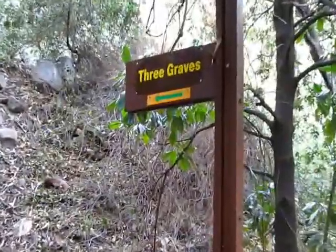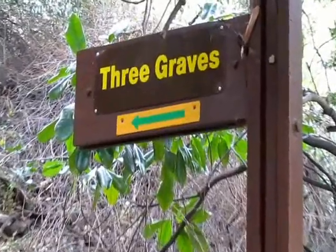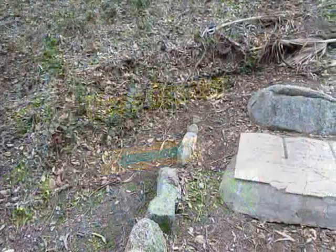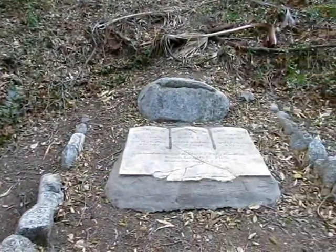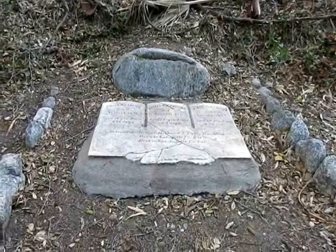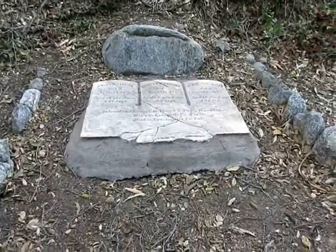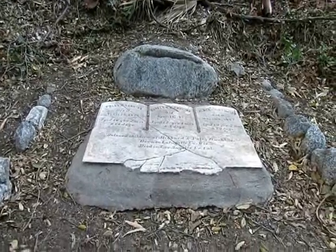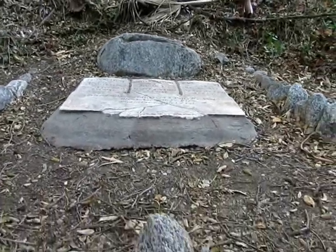This is spooky, but not spooky enough to scare me, Noel Joe, documentarian. These are the three graves, and it is definitely spooky because the three children of Hibbard and Polly Rankins died on the same year between March 6 and April 25.